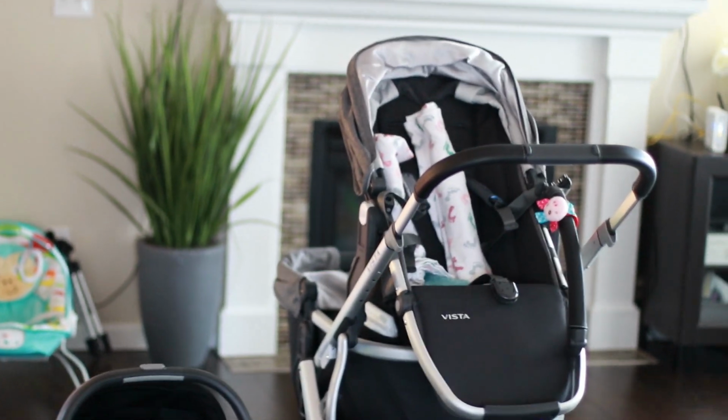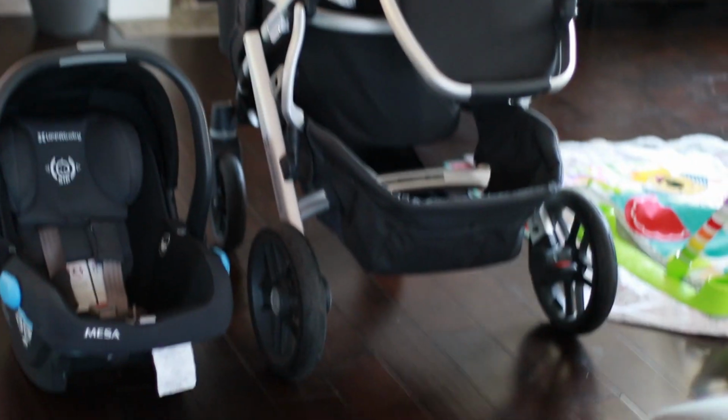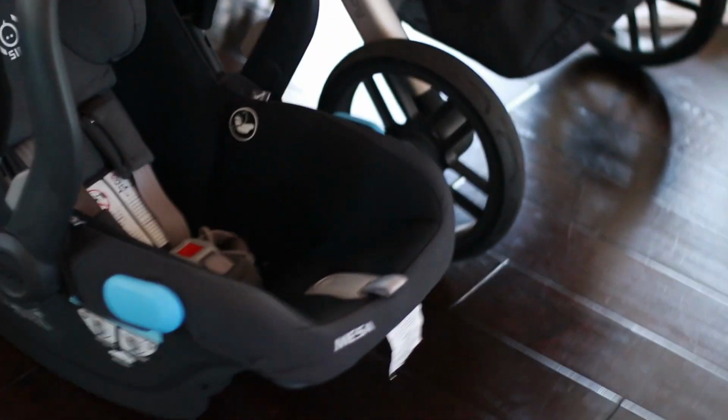It's got a very large basket, as you can see right here, that I can store diapers and everything in. And then the wheels. The wheels are very durable, so it's great for sidewalks, some trails. And there's that bassinet. Look how big that is. It's just an amazing set. I love it and so durable.